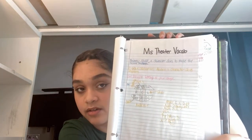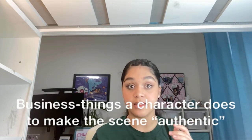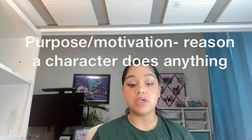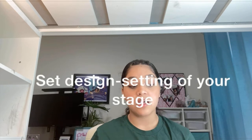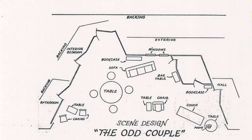Right here, somewhat in the back, I have the MS Theater vocab, which is basically stage direction and things for a character. Business is stuff a character does to make the scene authentic. Purpose / motivation, reason a character does anything. Set design, setting of your stage, meaning the props and the look of it. And then here's an example. Here's my example that we had written down.